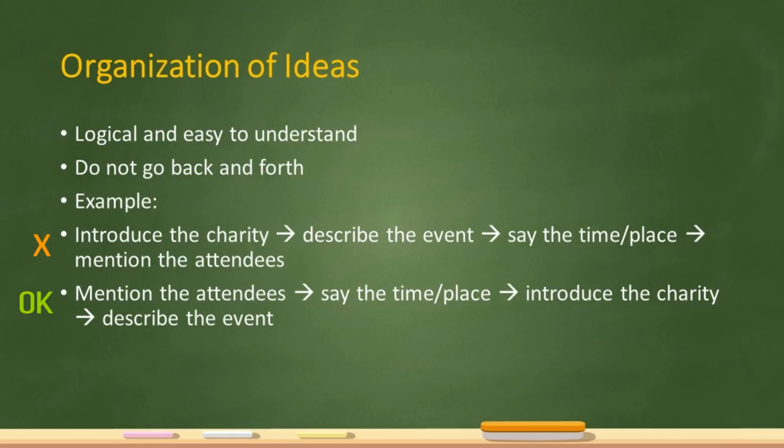If you're having difficulty in organizing your ideas, I think it's good to slow down, maybe write down what you've come up with, and take a look at what might be the best way to organize them. I think rushing is not going to help you here.